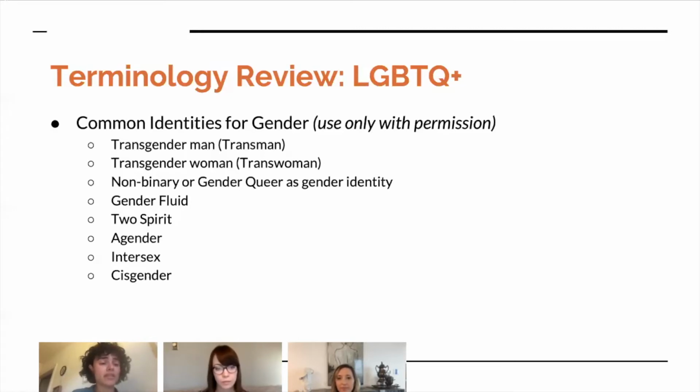Intersex refers to individuals who have any of several variations in sex characteristics, including chromosomes, gonads, sex hormones, or genitals that, according to medicine, do not fit the typical definitions for male and female bodies. Although I will say that intersex people are as common as redheads. So if you know a redhead, maybe you know an intersex person.